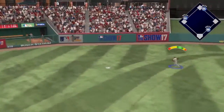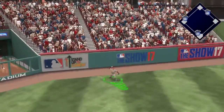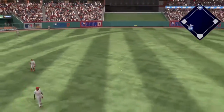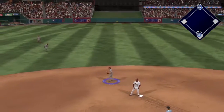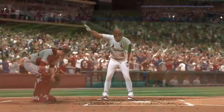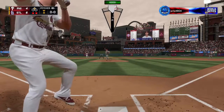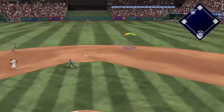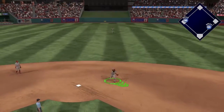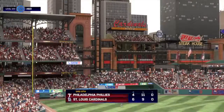Line toward the gap in left center. And that is down for extra bases as that ought to plate the go-ahead run and maybe another. In to score, the runner from second. And both runners are in to score now as they'll take charge here at 6-4. In now, number 11, trying to add some padding to their lead. Throw in the dirt, but a good scoop at first saves an error.